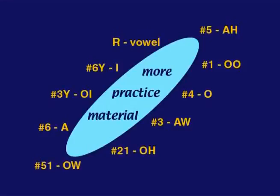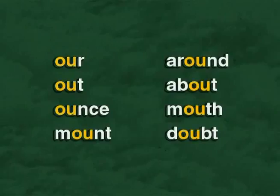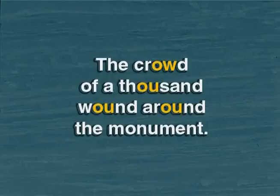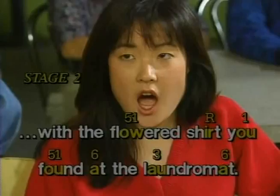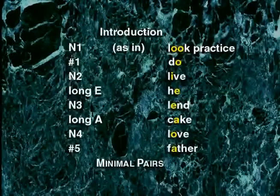More practice material is on a separate menu. More practice material for number 51, ow. Those words practiced in sentences. The R vowel using a mid-sized lip opening. Sentences combining all the structural vowels. Neutral vowels are covered on the next 3 menus.